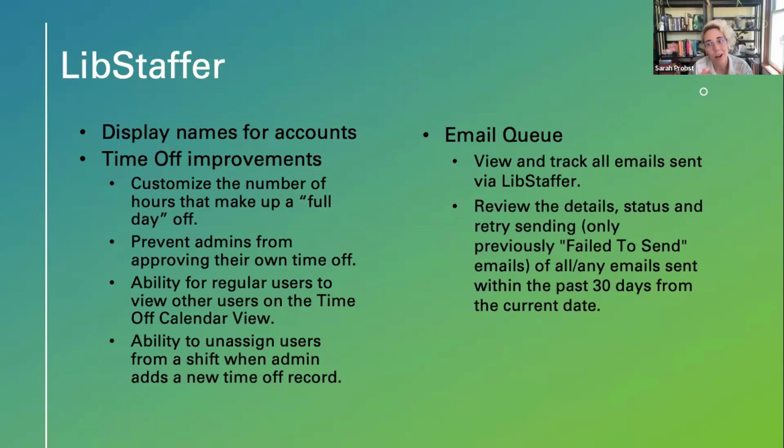This is going to be great for helping people coordinate their time off. We also now have the ability to unassign users from a scheduled shift that conflicts with their time off request. For admins, this is going to be great. This means no hunting around for you in the schedule for it. It comes right up when they submit their request.